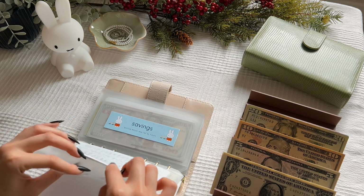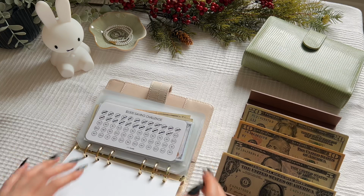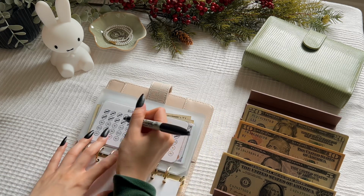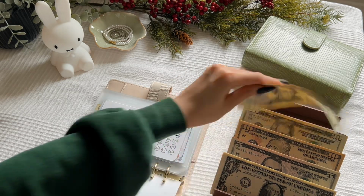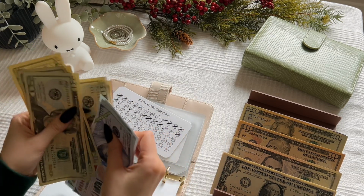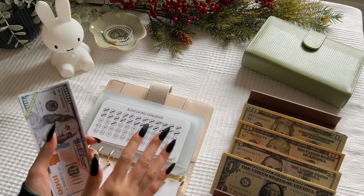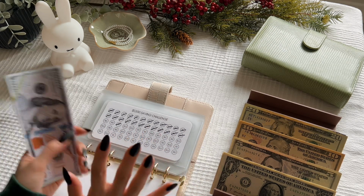Okay, so our emergency fund this week, we're going to stuff 25. So a 20 and a 5. Okay, I apologize for the weird cut. I had to cough and there was a siren, and I just did not want that in the background.